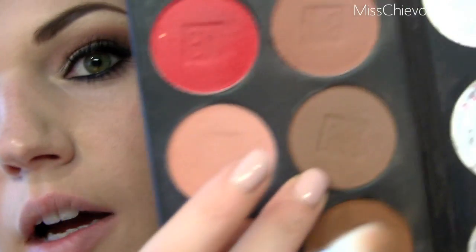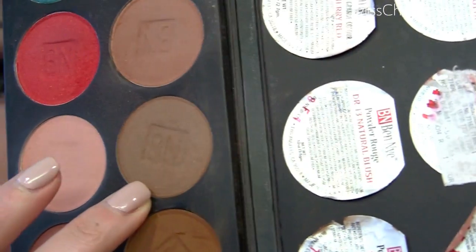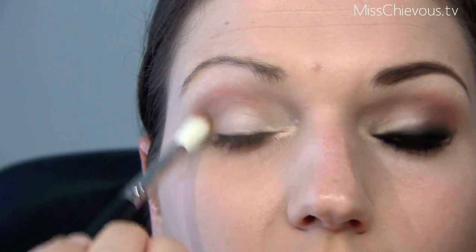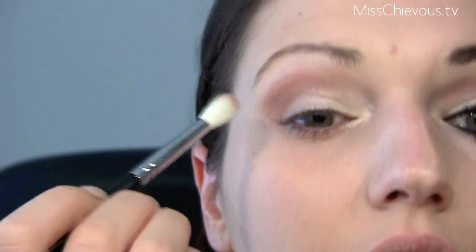I'm going to take a slightly fluffier brush. This is the Sigma E35, and another brown color, but this one is called Cork. I'm going to start to blend it out into the crease a bit more so that it gets a little bit more defined.